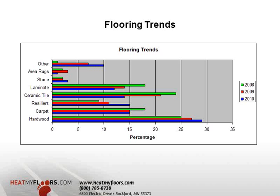Okay, so here kind of gives you the idea of the flooring trends that are out there. And again, this slide's a little older, but it gives you a trend of where most of the floor coverings are going, and that's hardwood. You can see the hardwood is clearly outclassing the rest of them, followed by tile, which has dropped down, and carpet is strong.